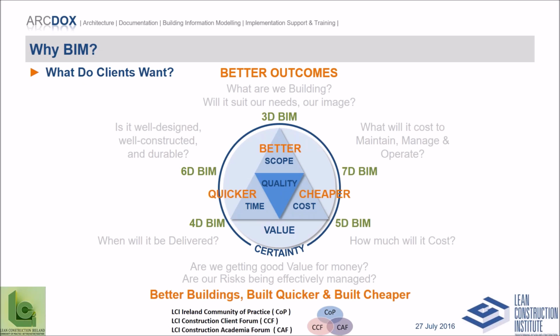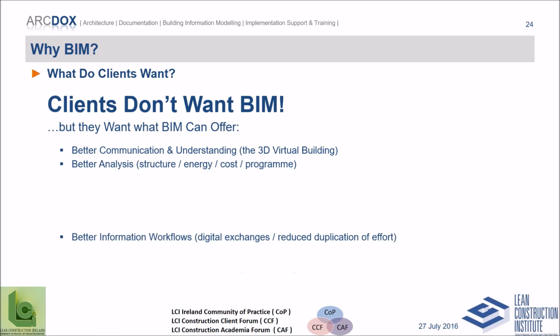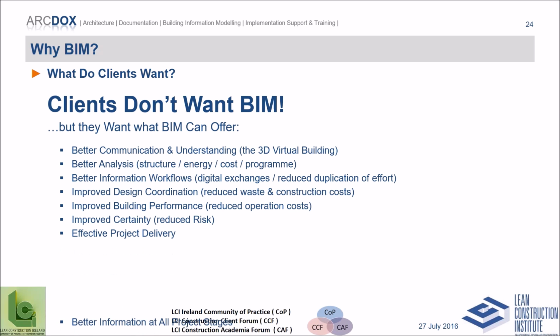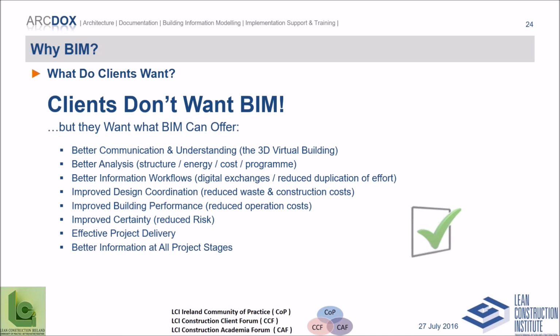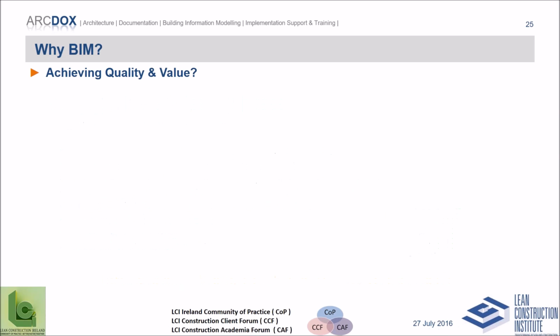It's about giving digital, accessible, accurate data about the building to clients at the end to help them maintain and operate their buildings. Okay. So I can tell you this from our experience: clients don't want BIM as such. What they really want is all the things that BIM can offer. And I suppose clients are just expecting more and more that the project teams that they employ would offer this to them. But ultimately they want better buildings, built quicker and built cheaper. And you might have a discussion about whether that's even possible. I suppose the traditional response to that is you can't have all three.